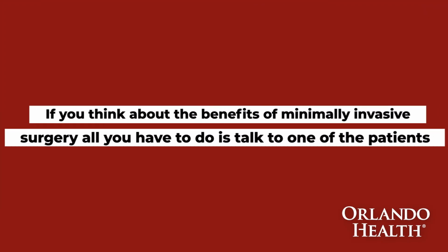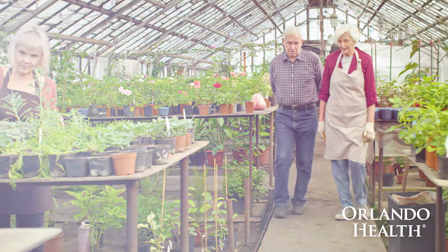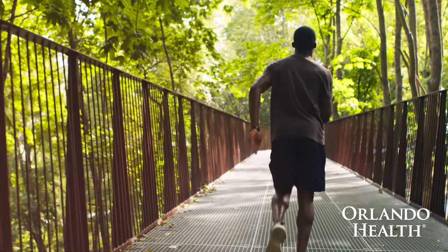If you think about the benefits of minimally invasive surgery, all you have to do is talk to one of the patients. They have a little incision in their side, they leave the hospital, they feel well, and within a week or two, they're really back to normal activity.